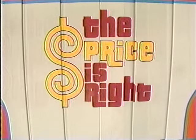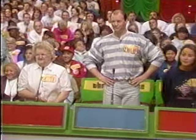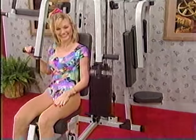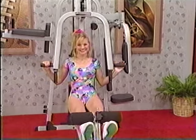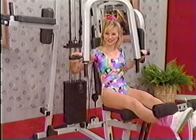First item up for bids and the price is right. A challenging weight machine. The Schwinn PT705 weight machine features four separate stations, 220-pound weight stack for an efficient and comfortable workout. And we are going to present that to the one of you four who bids nearest to the actual retail price without going over. Betty, what do you bid?